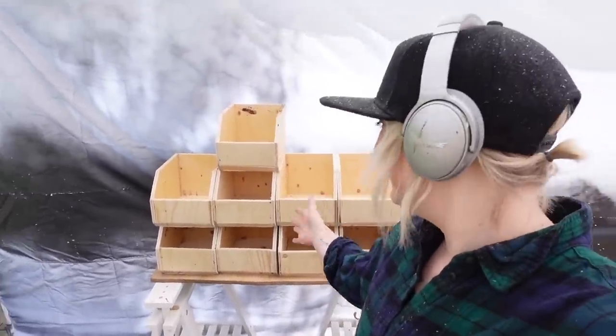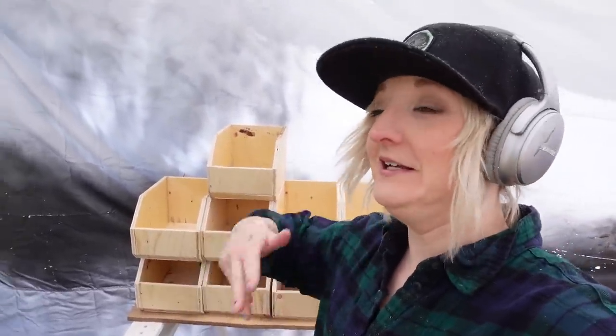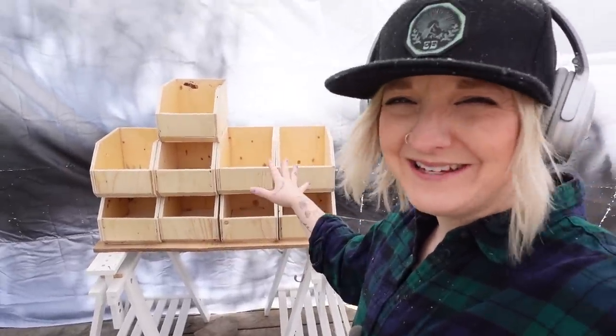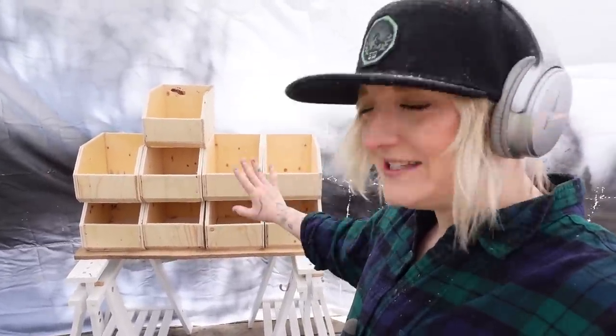Lovely cubbies. Some of these are a little bit rough. I definitely got better at making these and kind of found the flaws and the teeny tiny little things that made them a little bit better as I was going, but that's to be expected. But once we get to the sanding stage, I think we're going to be just fine. Well, sanding and wood fill stage, it's just going to make these look amazing.